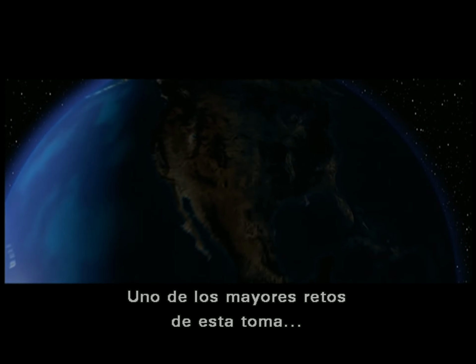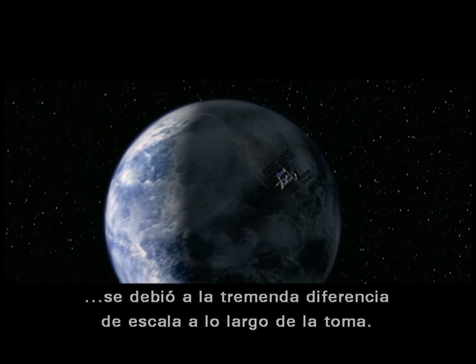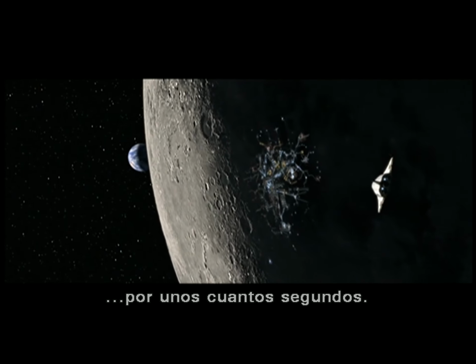One of the biggest challenges of this shot was due to the huge scale change from one end of the shot to the other. Things that we would create would only be visible on screen for a short number of seconds.